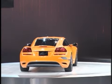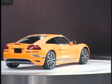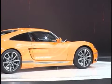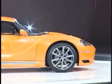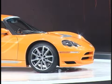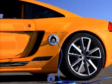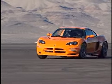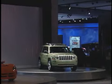So the Dodge Circuit EV puts up some pretty impressive numbers, like 0 to 60 in less than 5 seconds, a quarter mile in 13 seconds, a top speed of 125 miles per hour. But I gotta tell you, the most impressive number is zero, as in zero gasoline consumption and zero tailpipe emissions. Plug the Dodge Circuit prototype into any household outlet and it's ready to zip with a range of 150 to 200 miles. And for those who want something more rugged, there's the Jeep Patriot EV.